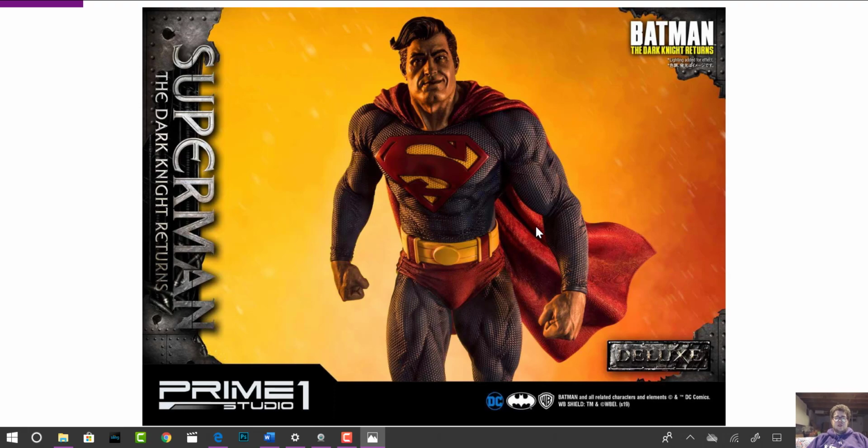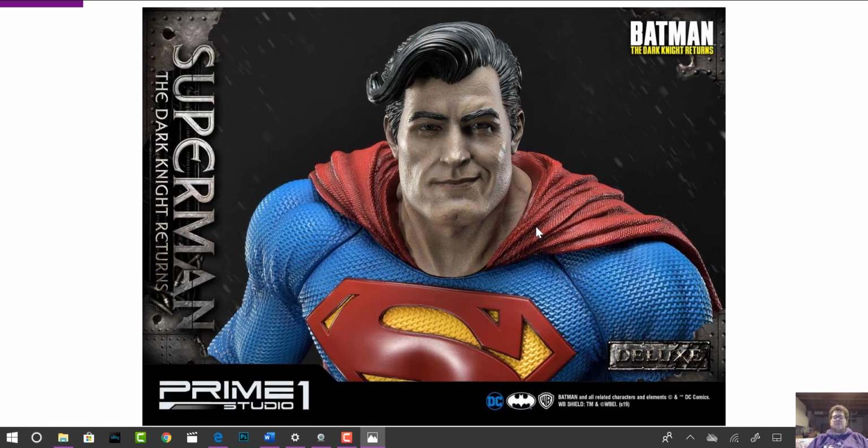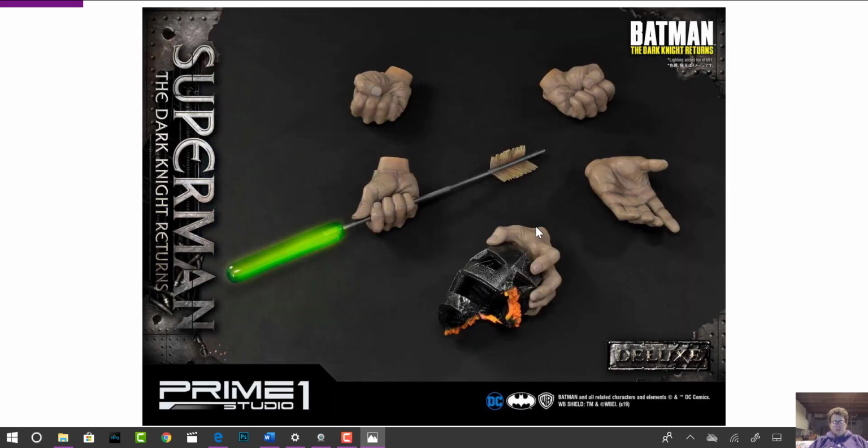So here you guys go. Here's the smiling portrait, the rage portrait. Rage, that's just crazy. Oh, so good. Here's going to be the deluxe swap out hand holding the Batman mask or cowl. I guess that's not really a cowl, helmet, I guess. Here's going to be all the swap outs you get with the deluxe. You get the Batman, you get the pair of fists, and there you go.